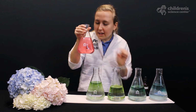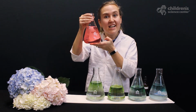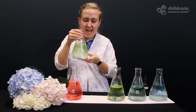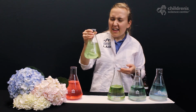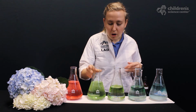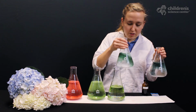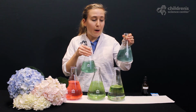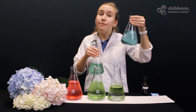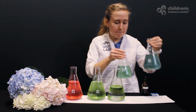The indicator will count, boop, boop, boop, boop, boop, how many hydrogen ions are in there and turn pink as a result. Then I have green. Green is neutral and means that mostly all of the hydrogen and oxygen are together in those H2O water molecules. Then I start to get slightly basic. So down here I have some ingredients that are bases. That means they have just the hydrogen and oxygen sitting by themselves. They lost their hydrogen friend. They're a hydroxide or a base.